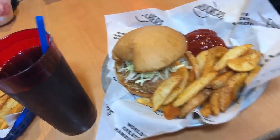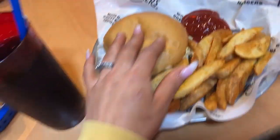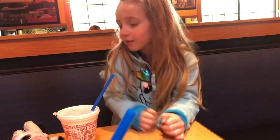Getting a crispy chicken sandwich. I put some mayo and lettuce. They have a self-serve bar. And then Miss Ella got chicken fingers. But if you can behave for the rest of the time we're here, I'll let you still go to a dollar store next door. Okay?